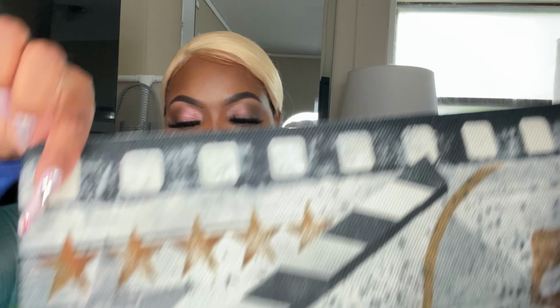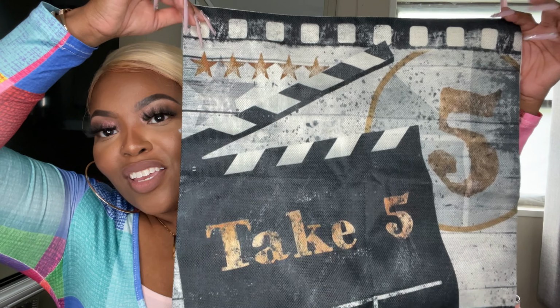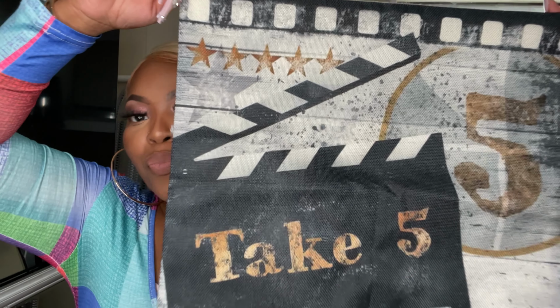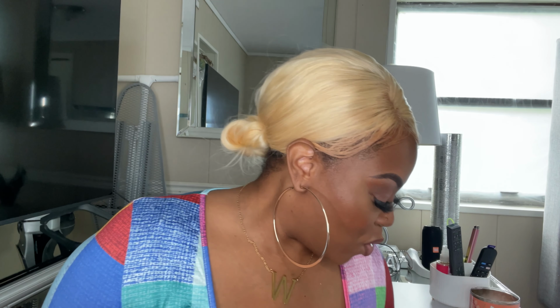Okay, so this is where you will actually put the pillow. And it comes with that zipper right there. You go. So this comes in a set of four. So that's how that one looks. Okay. This is how this one actually looks. It says take five. My sister. Okay. So that's that one. They're really cute. I just can't. Here is the third one.